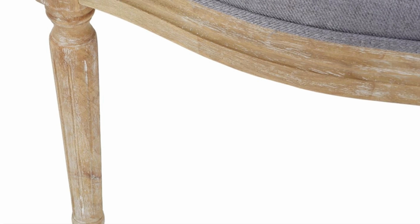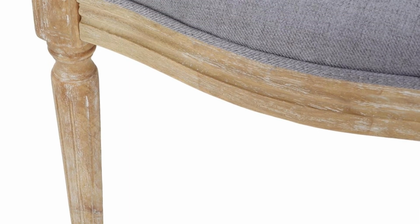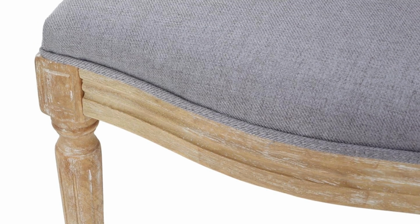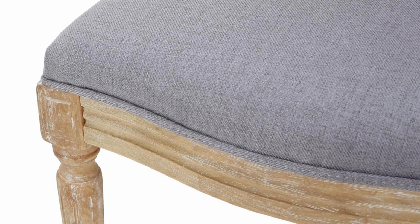Cons. Not for the ultra modern hearted. If you're after a chair that looks like it belongs in a spaceship, you might be a bit disappointed. These are more rustic French chateau than UFO.